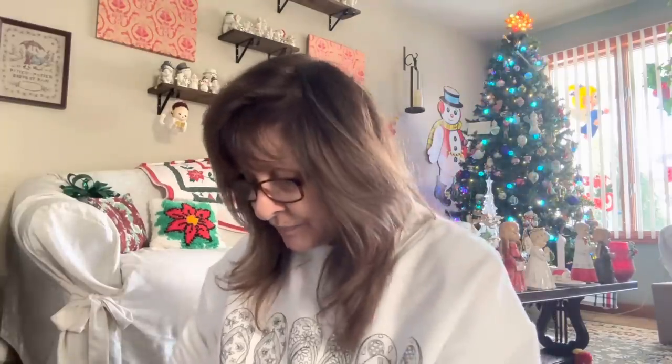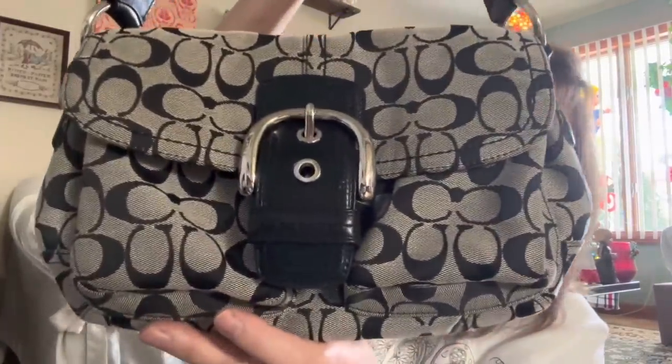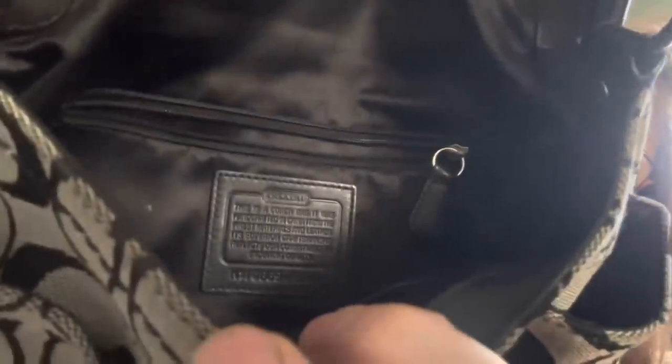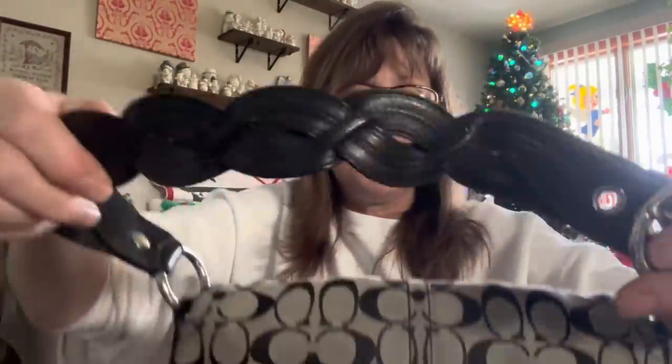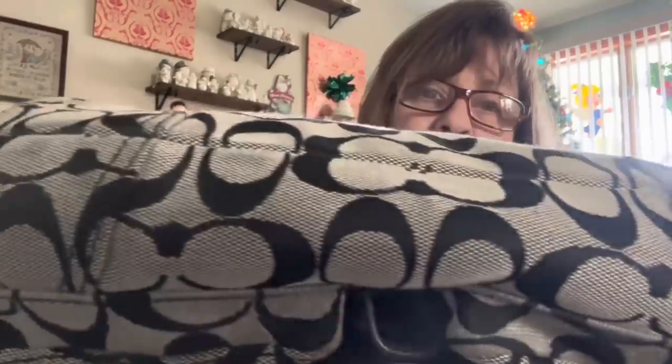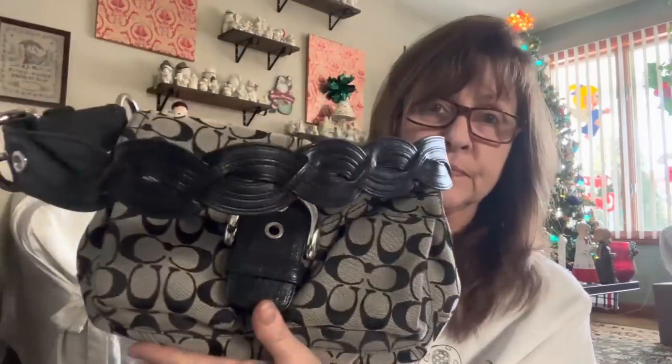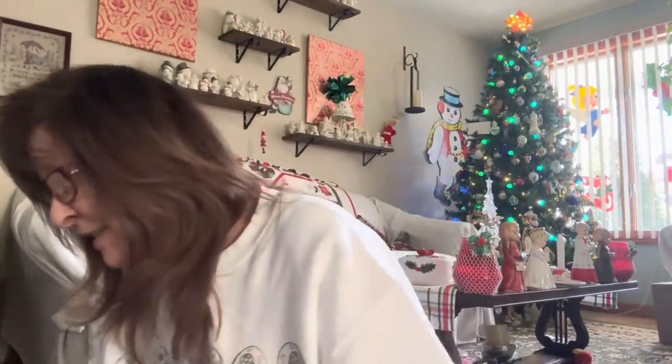I also got this Coach purse. This is an authentic Coach purse. It's in really great condition. It's got a snap closure. There's your Coach leather label. This is a nice purse. Very, very nice. There's your handle. Very good condition. It's got another magnetic closure here. Yes, indeed. This was a nice find.